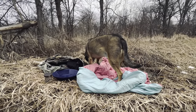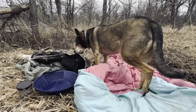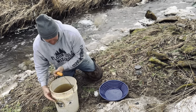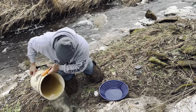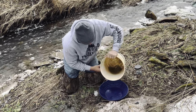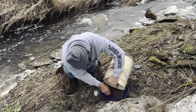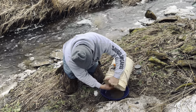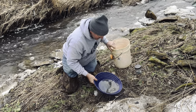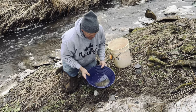Prospecting tip 52. Never be afraid to take a little fiber, especially on your pink blankie. All right, we'll get that stuff in a pan. We'll take a little look at it. There we are. Yeah, looks good. Not too much material, but it's heavy. Let's pan it out.